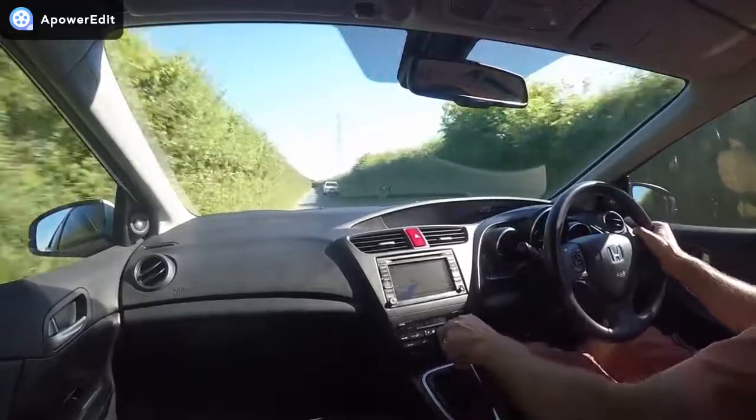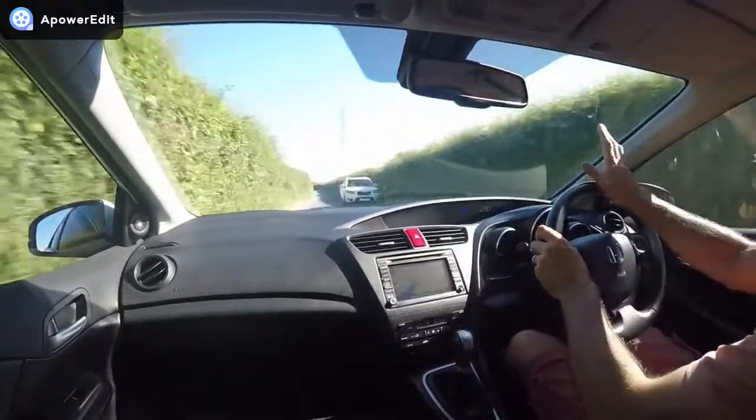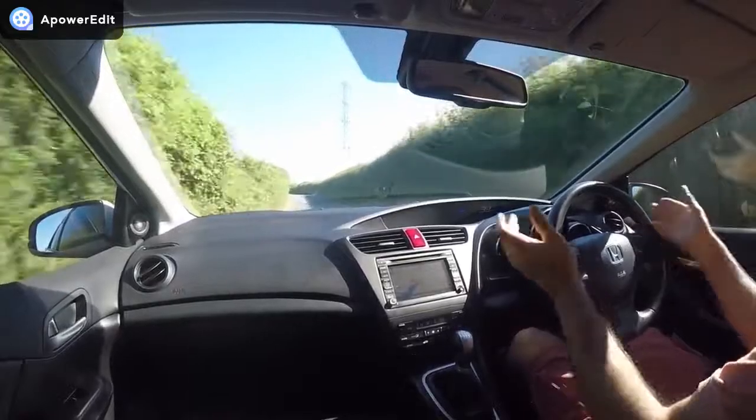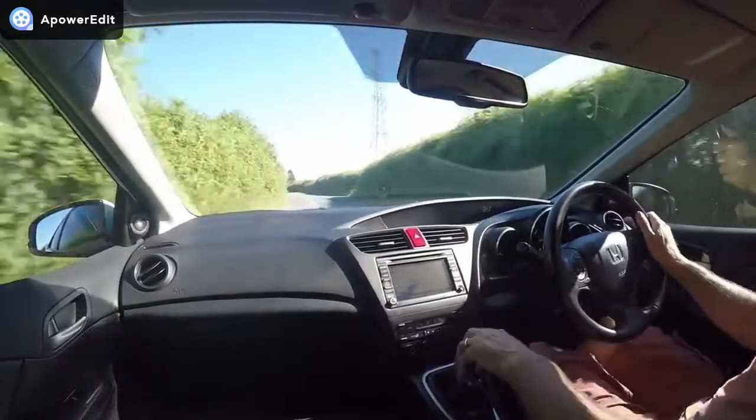Also worth pointing out that, regardless of the mileage, I can't detect any wear in it at all. It feels absolutely as new to drive. In fact, the whole car does, in all honesty.